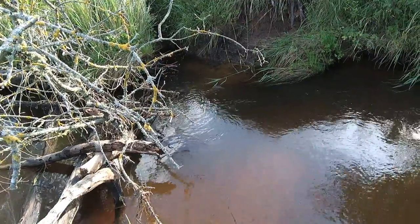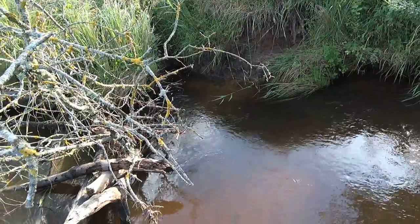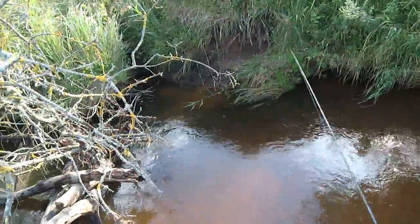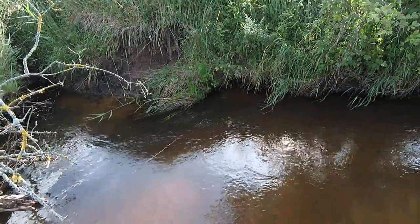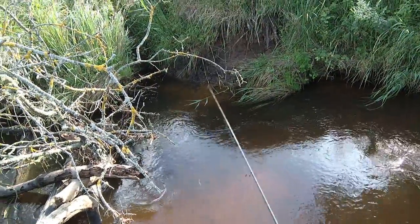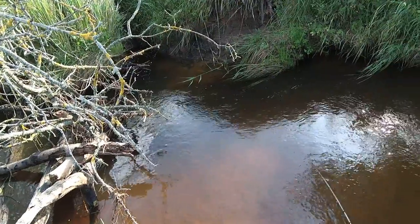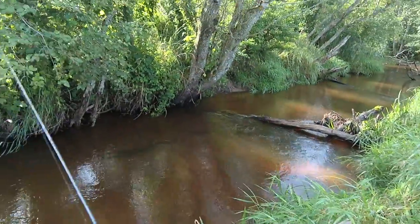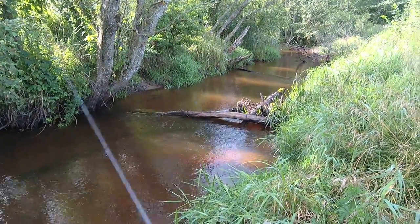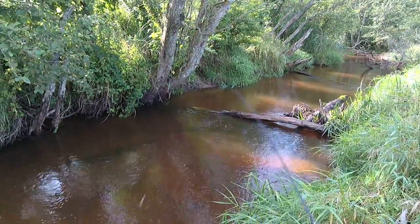But now it's gone, and I think that it will now only get worse. Not only will it become very sunny, but the temperature will also start rising. It's early August. Well, there's not much to tell actually. Let's try and get some trout.